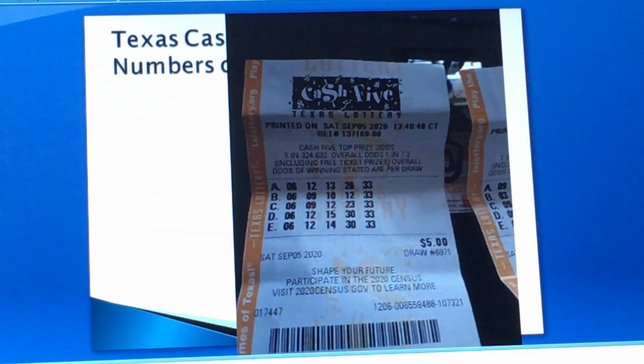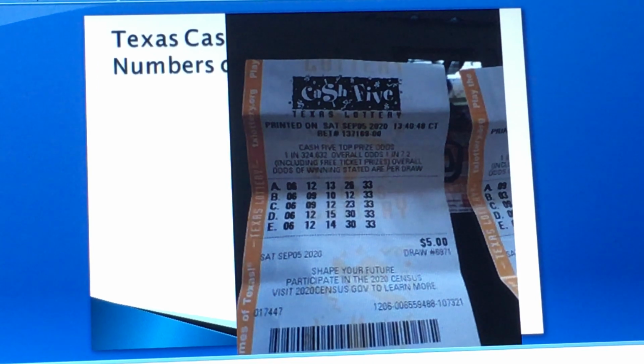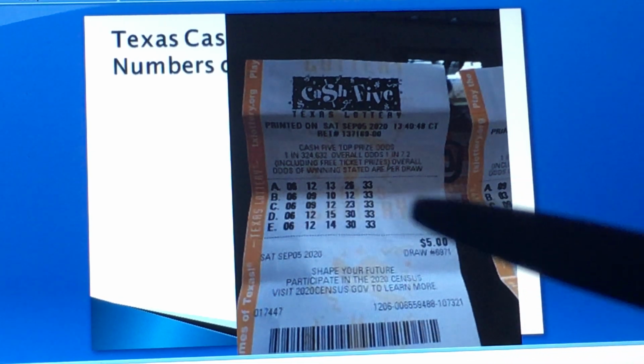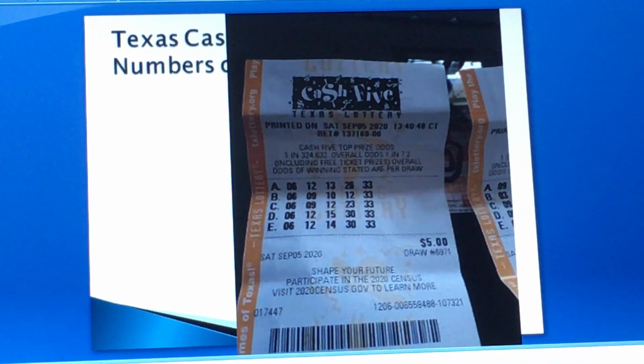For Cash 5, you can see the code, pair, and trio. 33 was one of the code, pair, or trio for that draw, and as you can see, 33 was matched. This ticket matched 12 on line A, 9 12 33 on line B, 12 33 on line C, and on line E, 12 14 33. So almost 4 numbers on a lot of lines. Imagine, that would have been $1,050.